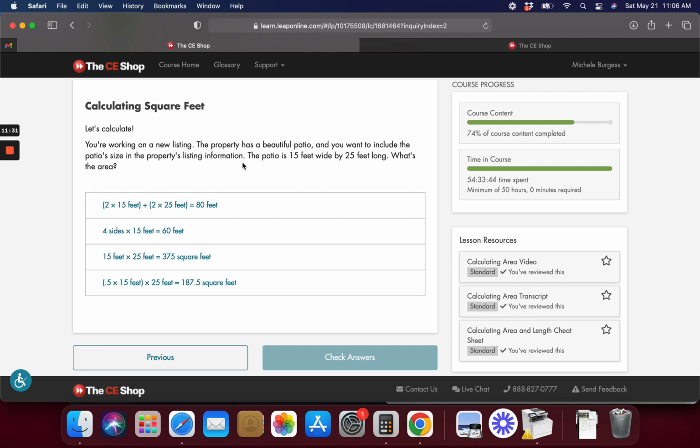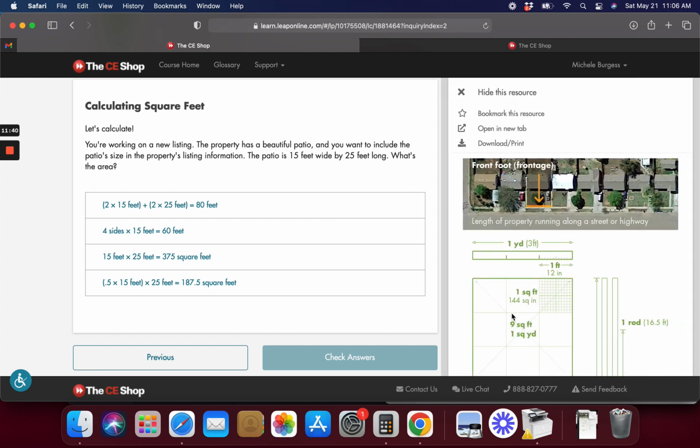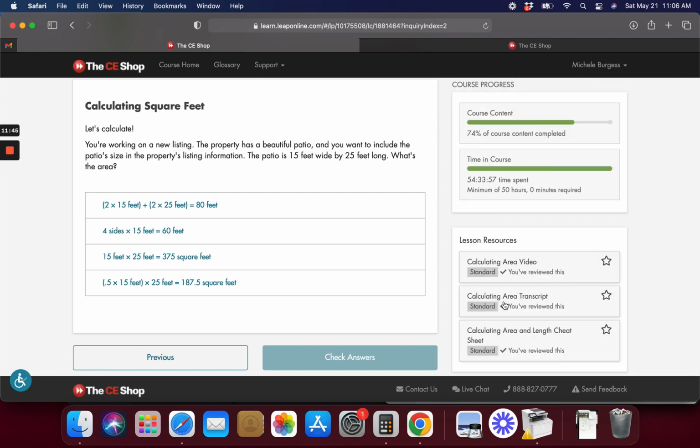All right, you're working on a new listing. The patio is 15 by 25. What's the area? Oh, this is a cheat sheet, but this is more complicated than the other one.